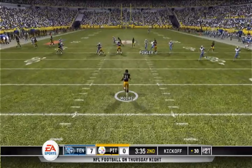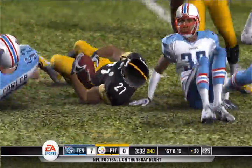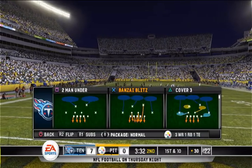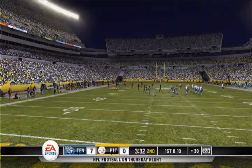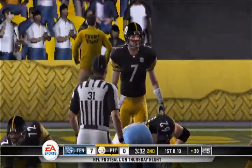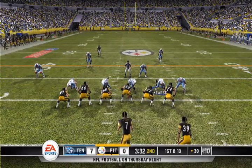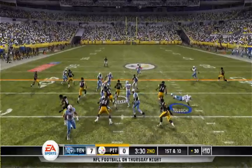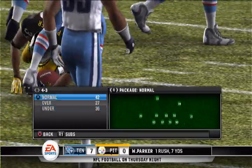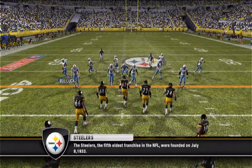From the 5-yard line. He's tackled at the 30. The Steelers will start this drive at the 30. Tackle was made by Thornton. Parker gets his first carry of the game. They'll need about 3 yards here on second down.